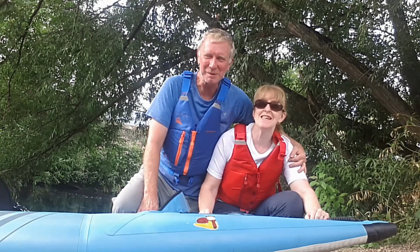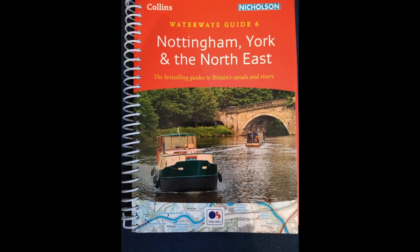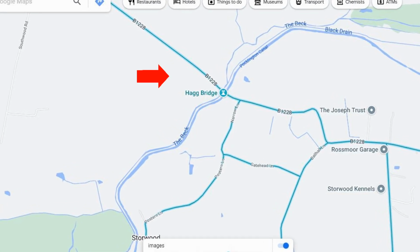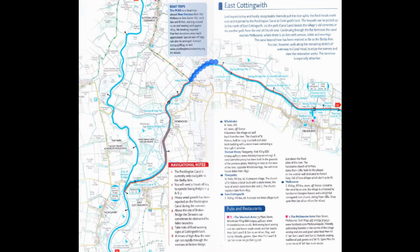Welcome to ABC Paddlers. On this adventure we'll be using Nicholson Guide number 6 and what 3 words as usual. Hagg Bridge lies between York and Market Wheaton, and we'll be paddling from Hagg Bridge all the way along to Melbourne.